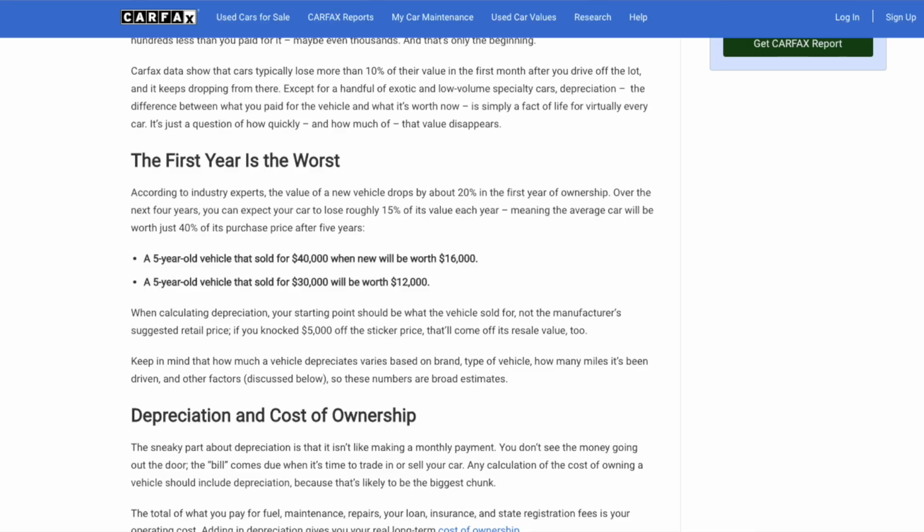I actually saw on Carfax.com, this was a great example, that a 5-year-old vehicle that sold for $40,000 when new will be worth $16,000. A 5-year-old vehicle that sold for $30,000 will now be worth $12,000. So when you think about this, and I hate when people say, I'm going to buy this car as my next investment piece, it's not an investment because you will always lose money on a car purchase. While it is an asset, it's a depreciating asset. The longer that you hold on to this car, the less it's going to be worth in most cases.